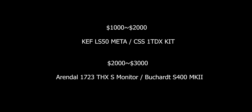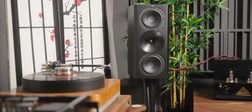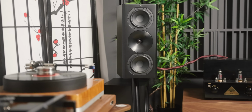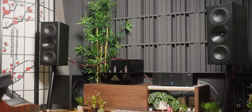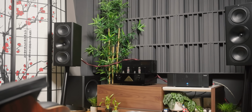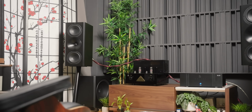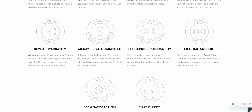As for the other speaker on this list, the Arendal 1723 THX S monitor. This speaker is formidable in its own right, with impeccable measured performance, an easier sensitivity rating, and impedance load for the amplifier to drive. It is also impeccably built with HDF instead of MDF, which HDF is a higher quality wood material for cabinets that's used in much higher end designs. It is also backed by Arendal's extremely generous return policy as well as their customer service.